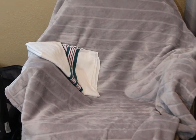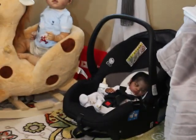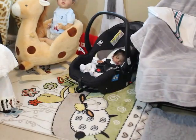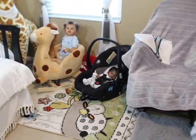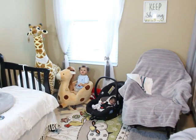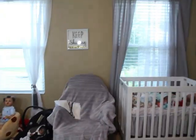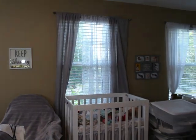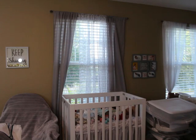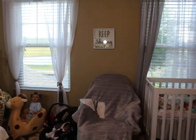So I am attempting to go sit here with this baby. Oh, Indy is so gorgeous. So I'm going to zoom out. And I have all my windows open. That's my work area over here. So you'll see a mess. That's all I can show you guys.